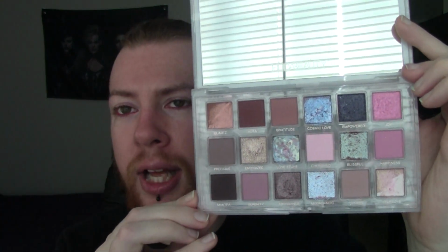Just perfect. Absolutely love this palette so much. I need to reach for it again. I haven't reached for it in a while, but trust and believe, when I first had this palette, I was reaching for it constantly. We have the Rose Quartz palette from Huda Beauty, and I got this over the summer when it went on sale for 50% off, and it is a beautiful palette.